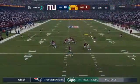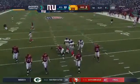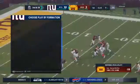Out of the shotgun, Haskins. And he can't get away from the pressure. The Giants get there. Leonard Williams, the former number 6 overall pick, got the sack that time.